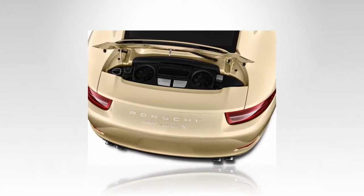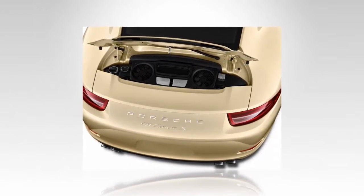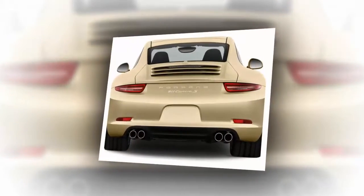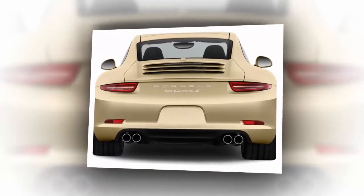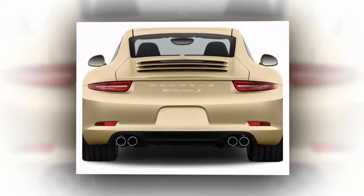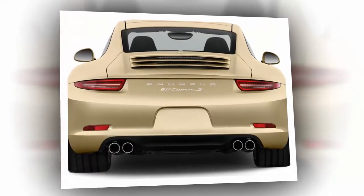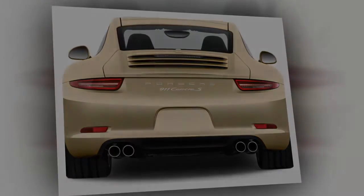The Turbo and Turbo S return identical EPA scores of 17/24/20 miles per gallon. The countless variants of the 911 typically fall within those ranges. However, the GT3 and GT3 RS are typical track day specials and are much thirstier.